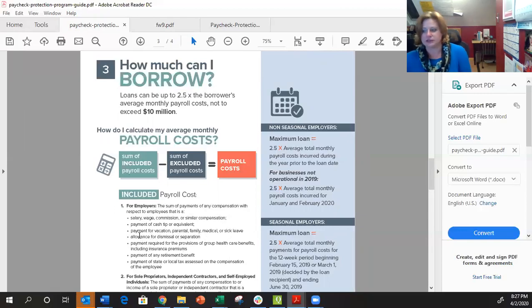So those are really big deals, okay? So if your company is providing health insurance for your employees, the amount that you pay towards the health insurance provider is going to be included in your wage calculation, as would be any employer portions of a retirement plan. So a simple IRA or a 401k plan, any of that gets included in figuring out what your monthly wages are and to calculate the maximum loan available for your business.